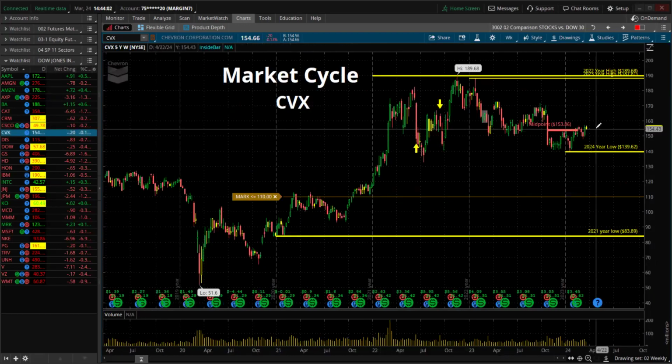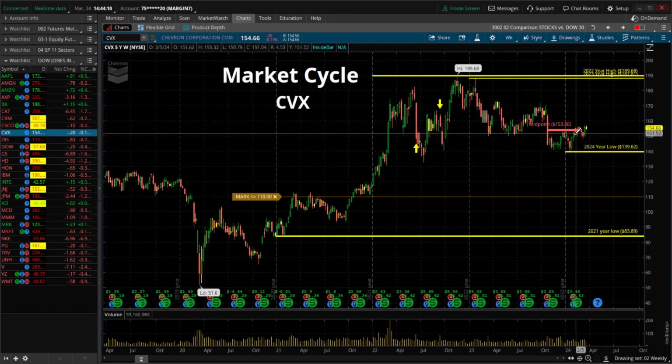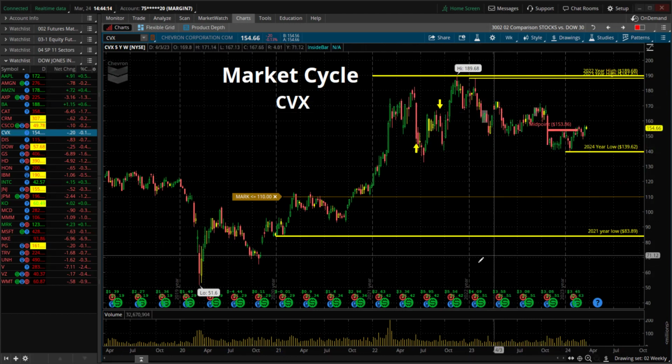Chevron, also an inside candle. Quite a few inside candles. Huge consolidation here. Bullish engulfing, higher consolidation, so it's doing a staircase pattern, higher highs. Nice. Maybe it's going to retest that high.